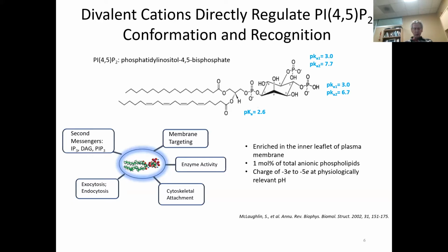It's a very promiscuous lipid. Over 100 different proteins are known to bind to it, which is really quite amazing. And one I'll show you tonight is what's called the PH, or Pleckstrin homology domain, that actually also binds to this molecule. But I'm going to start by showing you its role as what is called a second messenger.